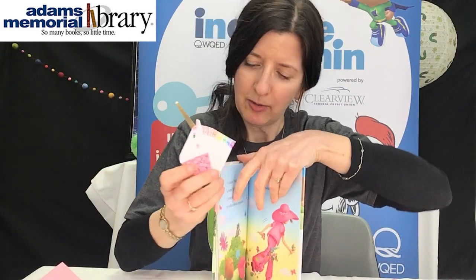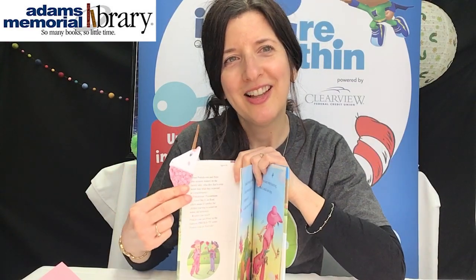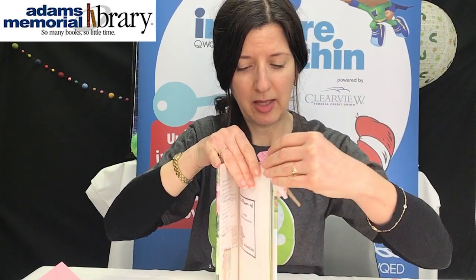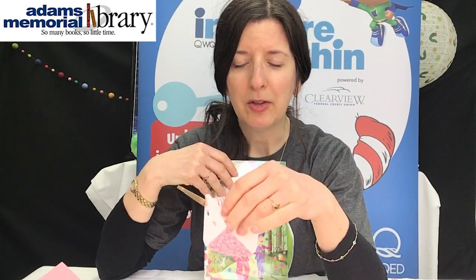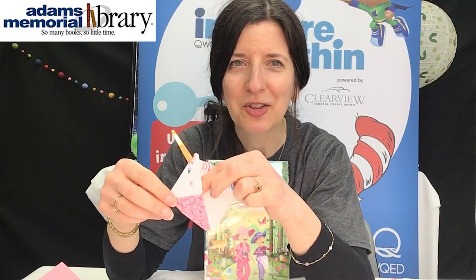Since mine's facing this way, it would go on this page. If you want it to be on this page, well, you can use it this way and be upside down, and that would still work because the horn would still be sticking out. So when you do your bookmark, you can decide which page it'll go on, and so it'll be which way your unicorn is facing.